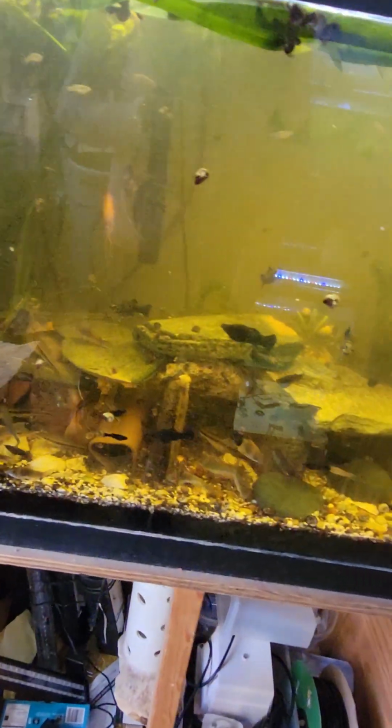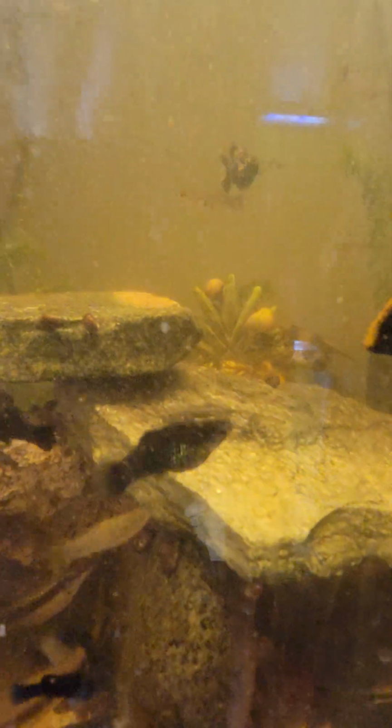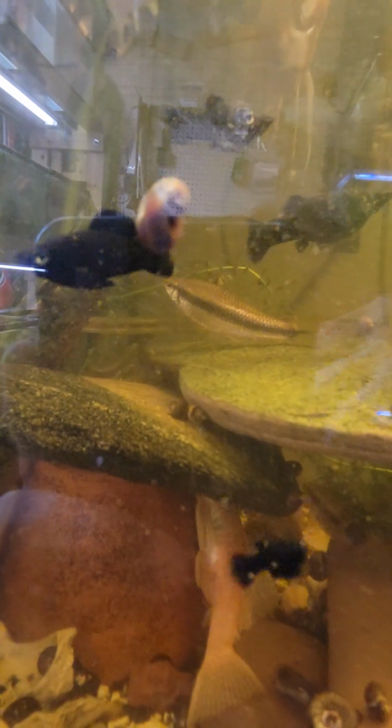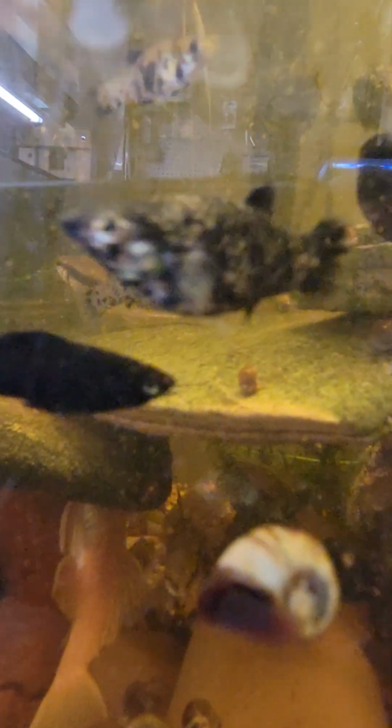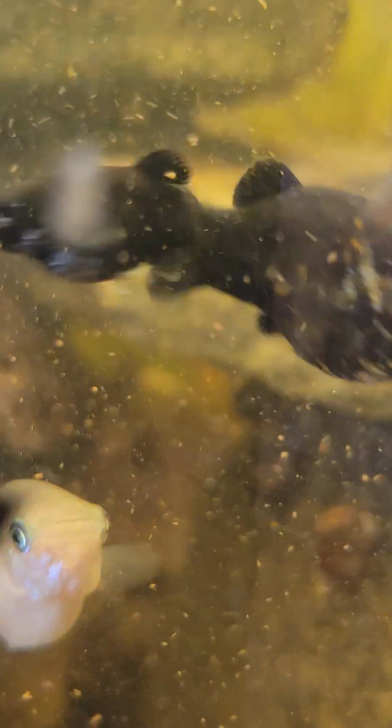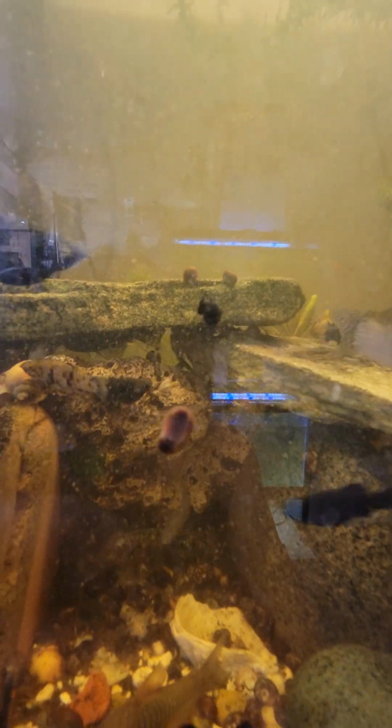Over here, we have a lot of mollies. But we also have a lot of Siamese algae eaters. And I'm 95% sure that I saw some babies of the Siamese algae eaters under here yesterday. Of course, it's way too small. I saw about 10 of them, I think. They looked like little hairs.